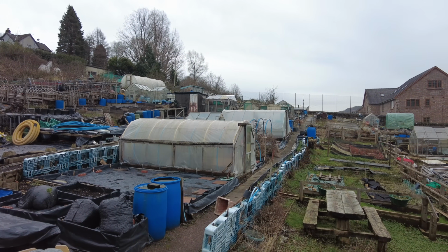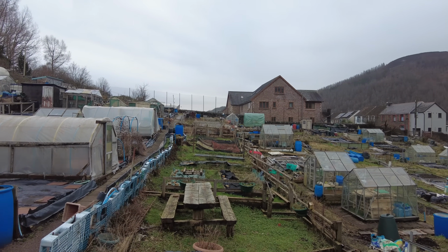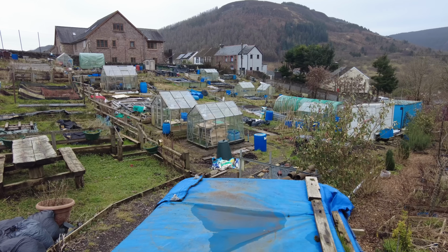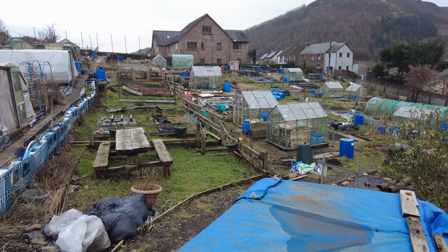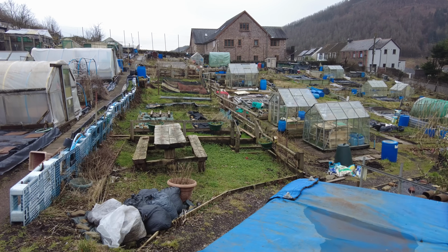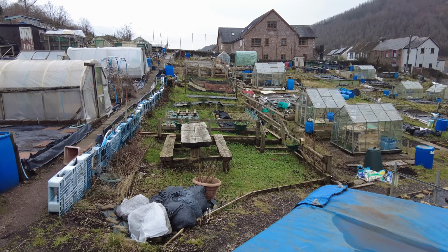So I've come to a different site, and this is the site where I had my first allotment. As you can see, again, it's on a bit of a slope. I think my allotment, I was trying to work this out the other day, was either the one with the 2 greenhouses in, or the one next door to it with the picnic seat. Can't actually remember. Instinct is telling me it's the one with the picnic seat.